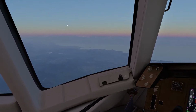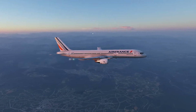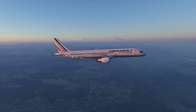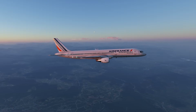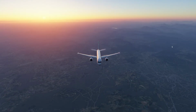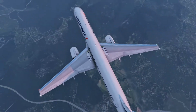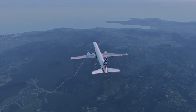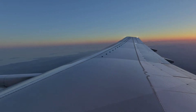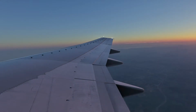Look at those sky colors, guys. Wow. Very nice indeed. I think I like the no winglets a lot better. And you can also notice the wing flex there as well.